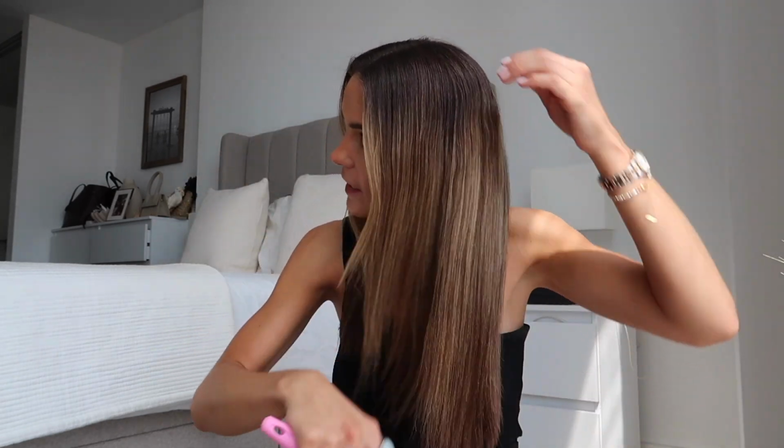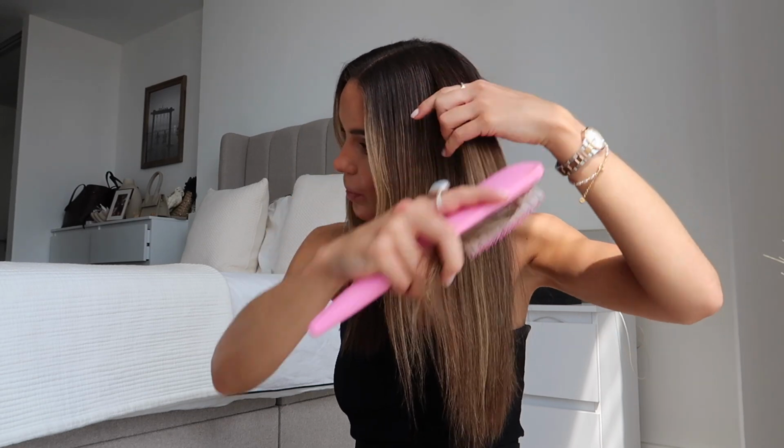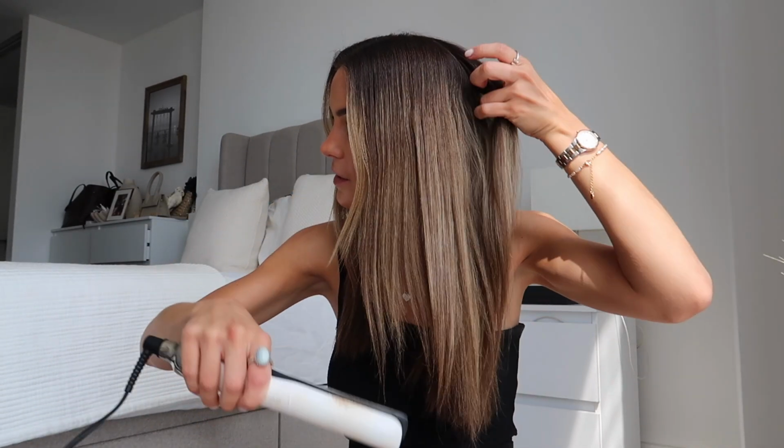I'm just going to straighten these bits at the top because my hair is naturally really straight, apart from right at the top where it gets kind of frizzy bits, if that makes sense.